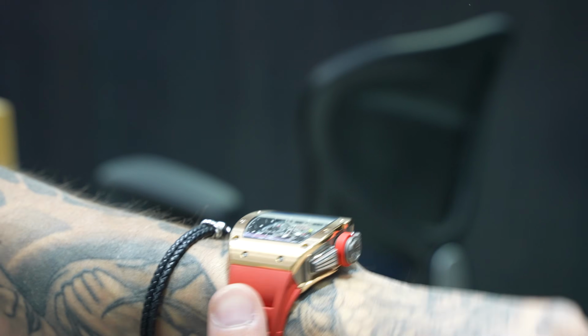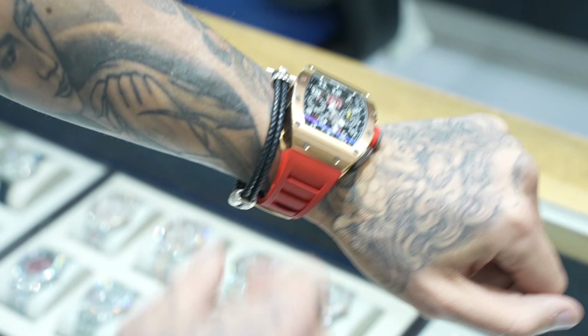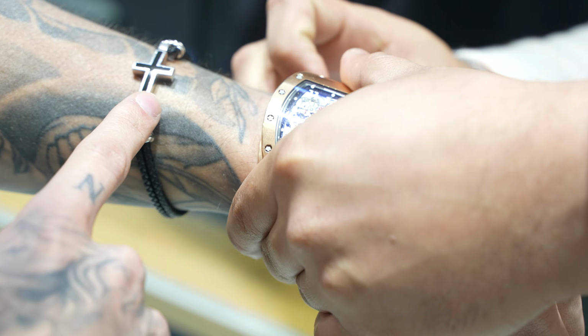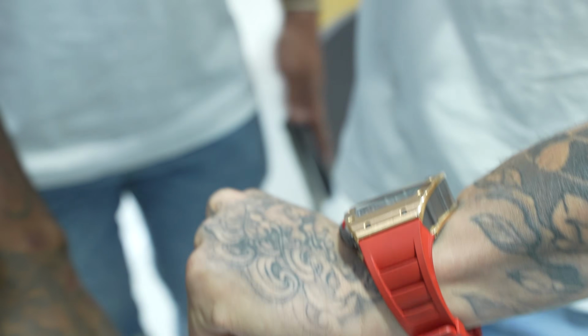Yo, that is a brick on my wrist, bro. It's worth the brick on your wrist. You just gotta buy a whole bunch of bands and change it every day. Yes, sir. Stop by here before they close and be like, yo, I'm about to go out to eat. I need this combo. Yo, I did a thing. No, you didn't, bro. Yes, he did. Alex, you need to get this. He's serious, bro.